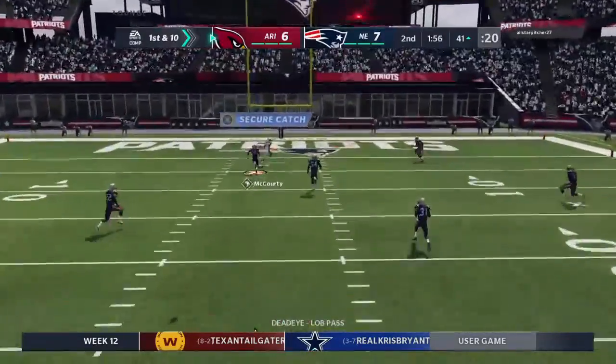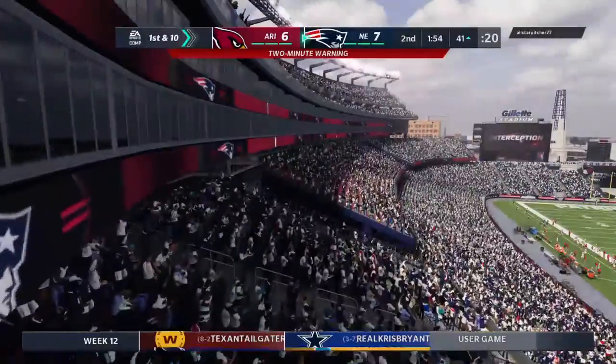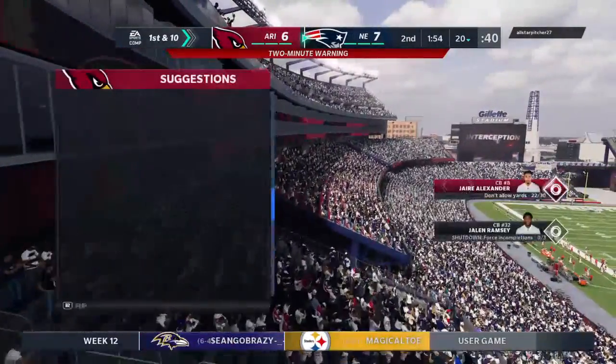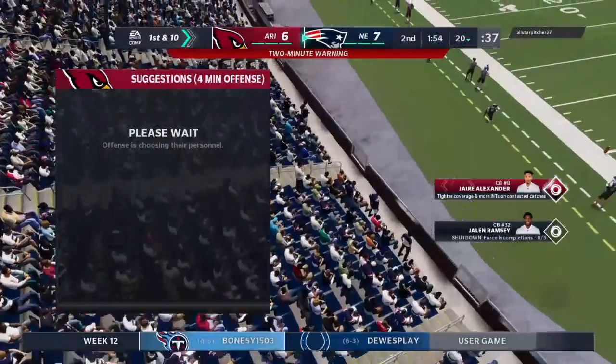Go to the playmakers. And this is going to be intercepted. Picked off by Patrick Chung. And a big turnover there as his guys will get the football back.